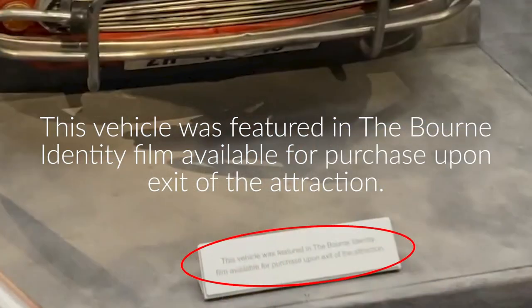Apparently I can't read because it's saying the movies available for sale, not the motorcycle. I was like, oh, wow, what a treat. You can buy a car from the movie. But you could literally just buy the movie.